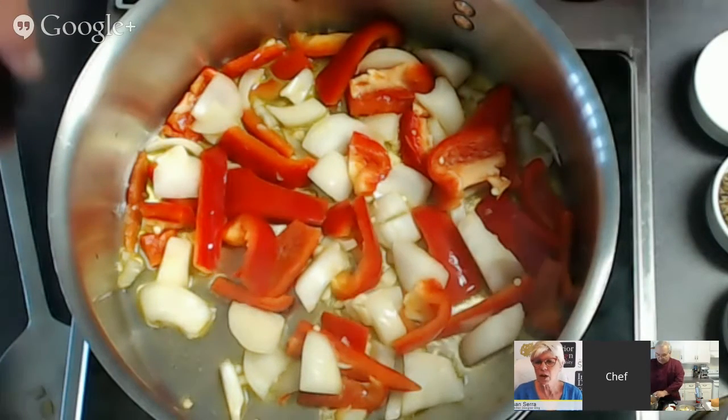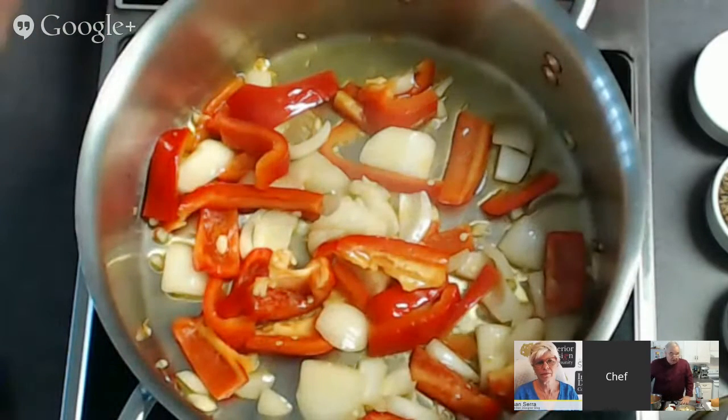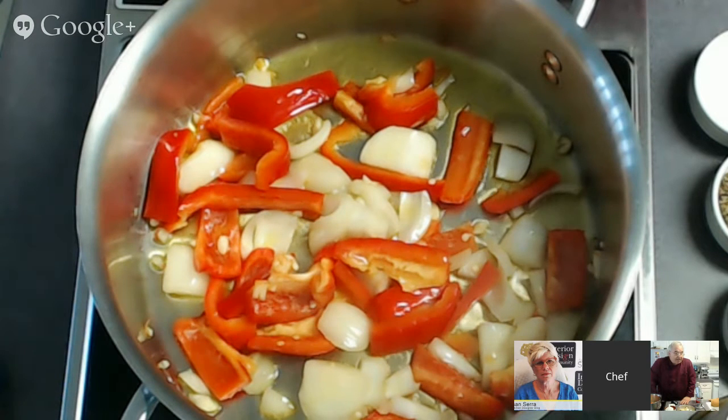But, like with any dish, you want to always start with what's going to take the longest to cook. In this case, although I think the eggplant would, it just seems more natural to start with the onions and peppers, so that's what I'm doing. Now, what about squash? Are you using squash? Yes. It's a very simple dish, and it calls for green zucchini, but I do have a mix. I have some yellow and some green, and eggplant, and that's basically it.